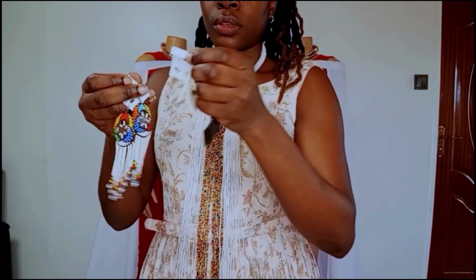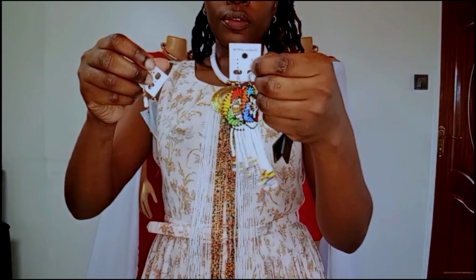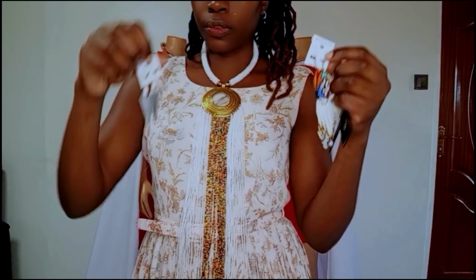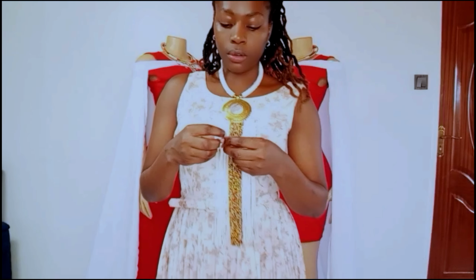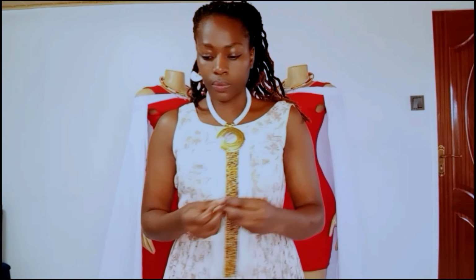This and this, that's mine. And then I also have these ones and these ones for different clients. So I'll just put on this because I want to show you guys the complete look that I want to achieve. Yeah, those are my earrings.